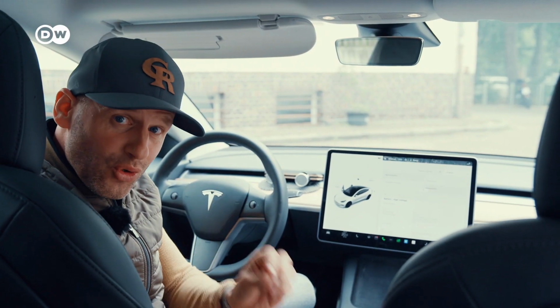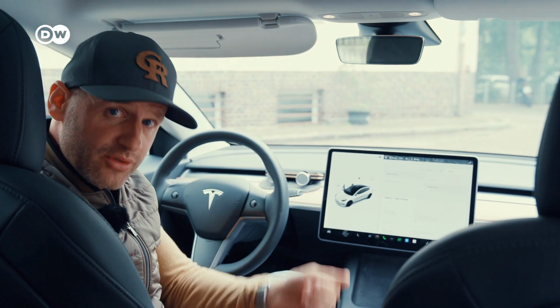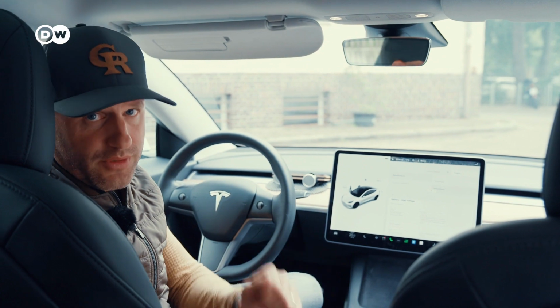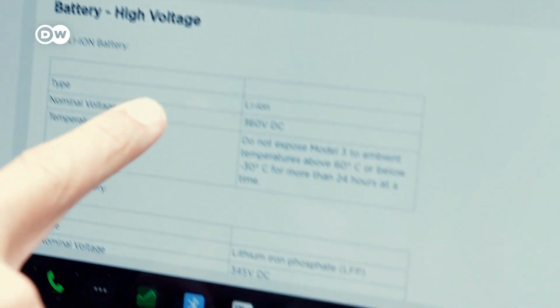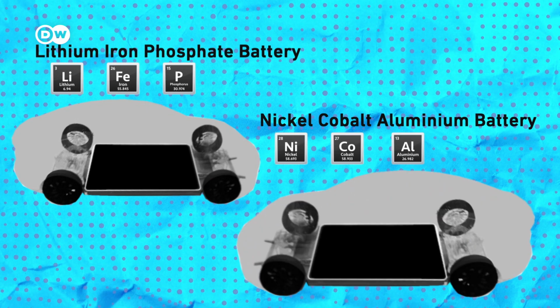It's very important to know what kind of battery is built in your EV, because different batteries have different chemistries. The way you treat them makes a difference. Teslas have mainly two types of lithium ion batteries. One is a lithium iron phosphate battery, usually found on all single motor models. And then there's a nickel cobalt aluminium battery, usually found on dual motor models. And how you treat these two batteries is different.